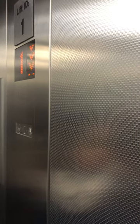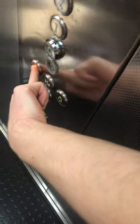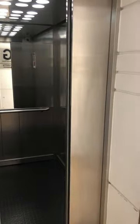Here, lift's going down. No. Here we are, back at ground. Exit the lift. Then we can exit. The ramp always goes up to level 1 and 2. There it goes. That's it.